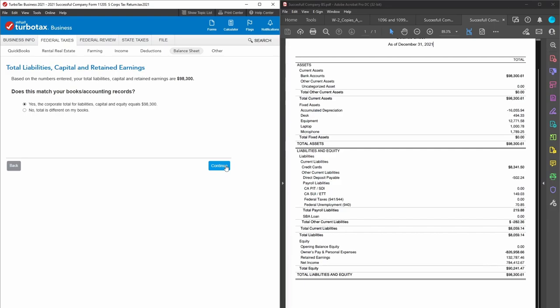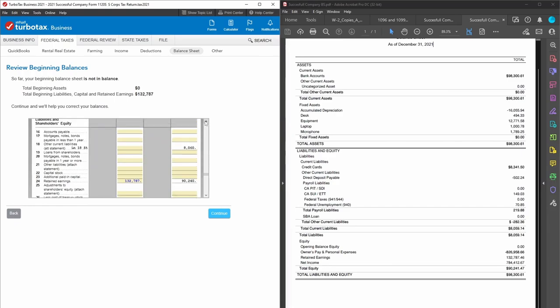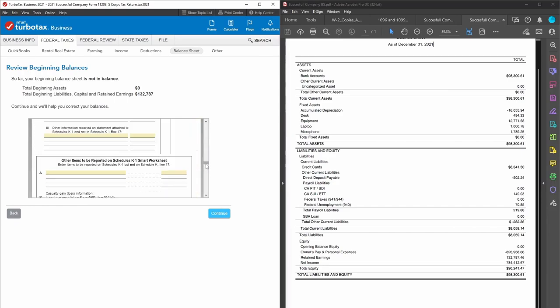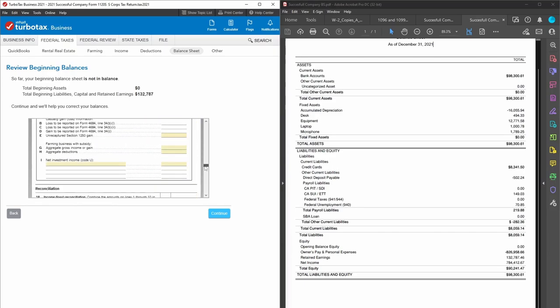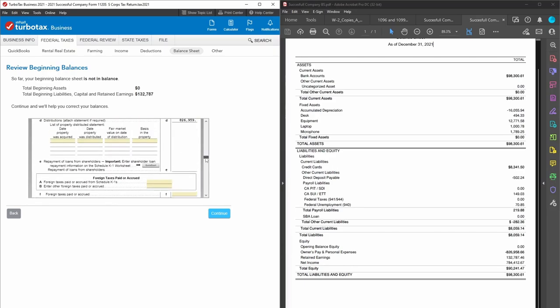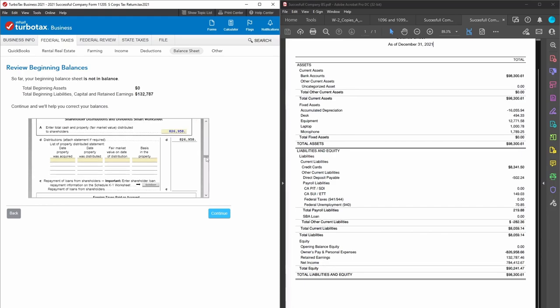So final number. Okay, we're off by one. Great, that's fine. Well, let's see if they entered our distributions. Yes, they did enter our distribution. Maybe if we move that to 8. If stop being off by 1.